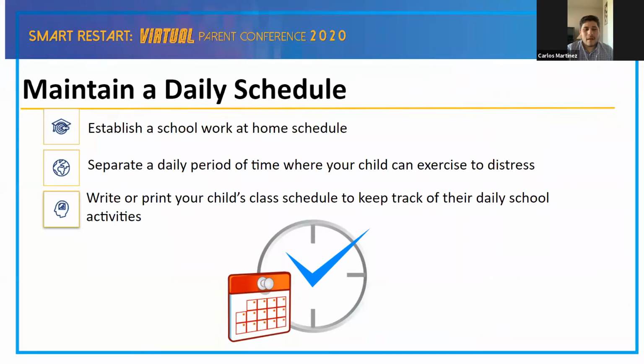Parents, having a daily class schedule at home is very important in order to have success with virtual classes. Now, the parents can set up their schedule based on the student's age and grade. For example, if your child is in kinder or first grade, their schedule will be different than the one in middle school or high school. So it's important that you talk to your child and know what classes they're going to be taking in order to create a schedule that is better for them.